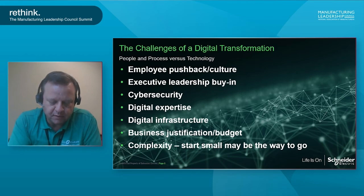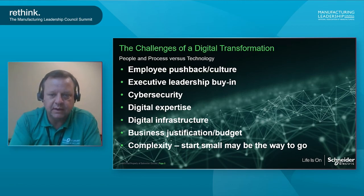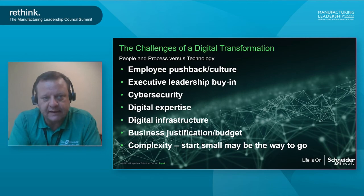and particularly the first one being employee pushback or culture. Anytime you introduce new technologies, new methods of doing things to people on the factory floor, or even in management or any level of your organization, there's going to be pushback. If you think you can give a person a new technology, walk away from that person, and not continually re-engage and take the fear of that technology away, you're mistaken. And we learned that very early on, and constant employee engagement and training and taking that fear of the technology away was very vital in helping us overcome that employee pushback and culture.